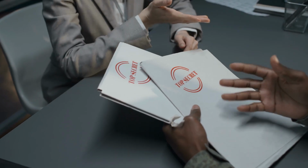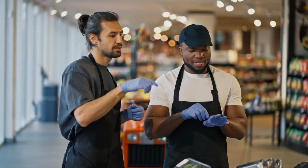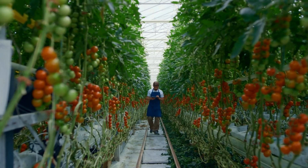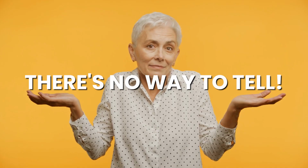And they do not disclose who those companies are, not to you, not to journalists. Not even to their own employees. That cute Trader Giotto's pasta sauce could be made by a major factory brand or a tiny supplier nobody has heard of. There is no way to tell.